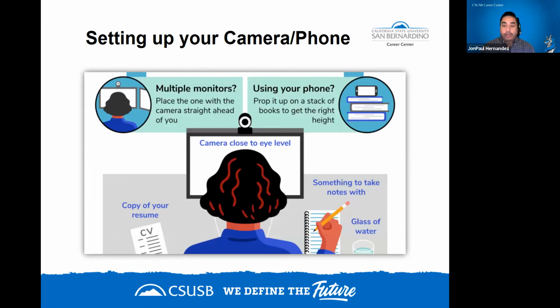So setting up your camera, if you're using multiple monitors, I actually have 2 monitors here. I have my camera placed on the monitor that I'm actually using right now to read my prompts. And that way it looks like I'm looking at you and I'm not looking to the side reading something. If you're using a cell phone for these events, you want to make sure that it's at the proper height. So maybe you can stack it on some books and make sure that it's stable. I've actually been guilty of doing an Instagram live chat, and I've had the cell phone fall on me. And it's really funny now, but at the time, it's not so much fun. So you want to make sure that you're all set up there.